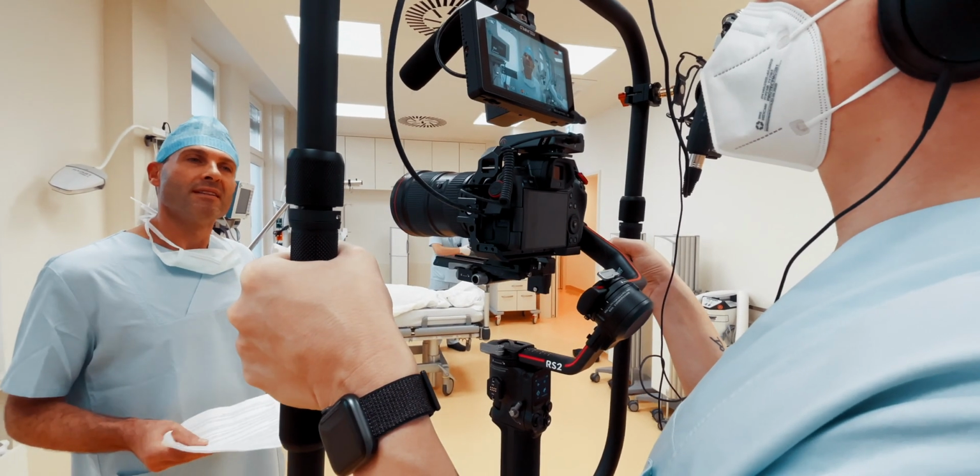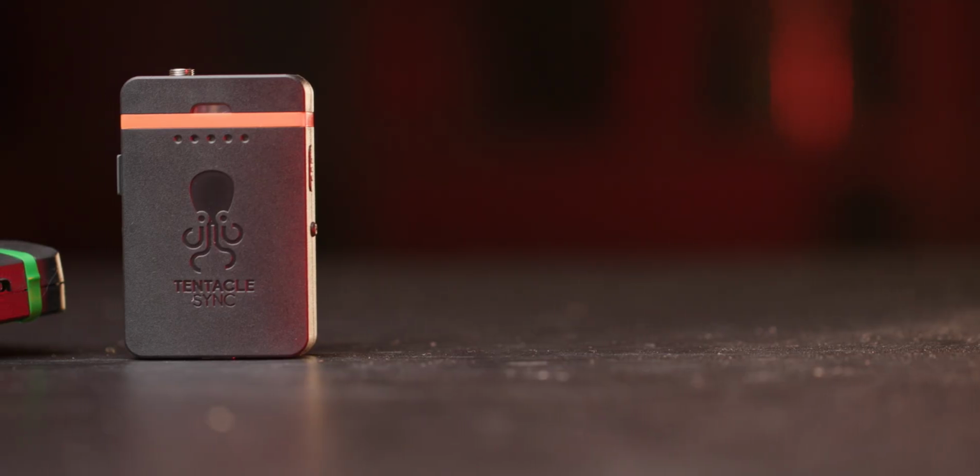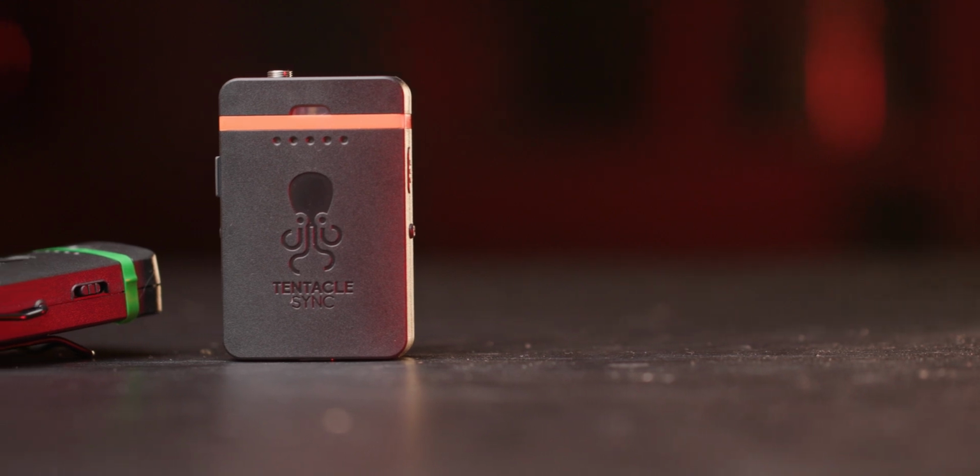So I think for a lot of people like me who do a lot of solo shooting, or even in a small team of two who don't really have a dedicated sound person, it's really a small game changer to have a device that you don't really have to worry about, that records in 32-bit float, so you don't have to constantly change levels.